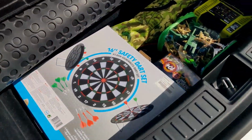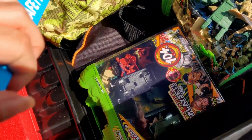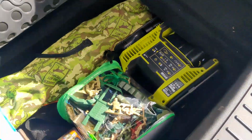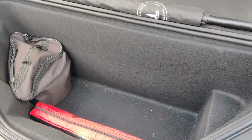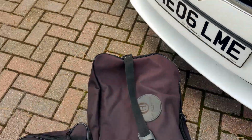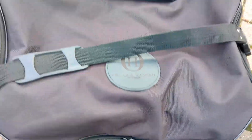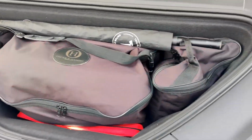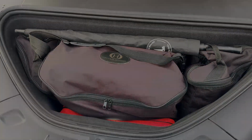So in the sub-boot we've managed to get some chairs, some toy soldiers, lots of charging cables, compressor. That's all going to go under the boot floor before we've even started packing the boot. Right, so that's the sub-boot packed. Now I'm onto the frunk. So I have Oscar and Hamish's frunk luggage, and that is made to fit and is going in this space here. And there we go. Fits like a glove. So that's all loaded up. And I can shut the frunk again now.